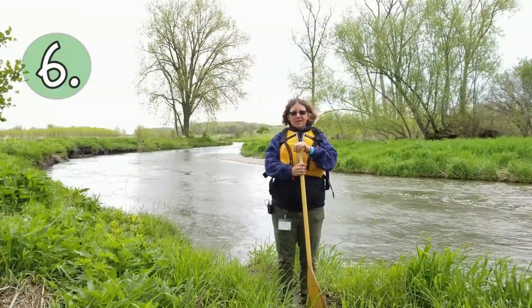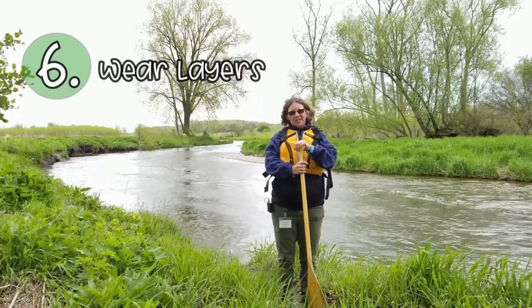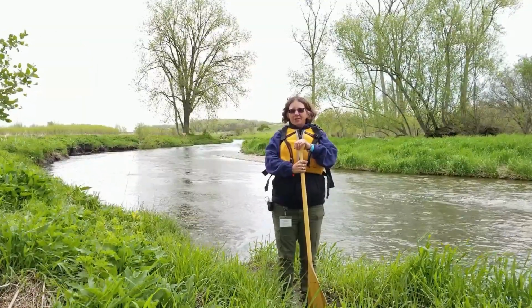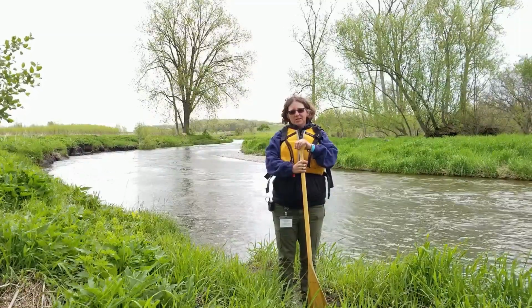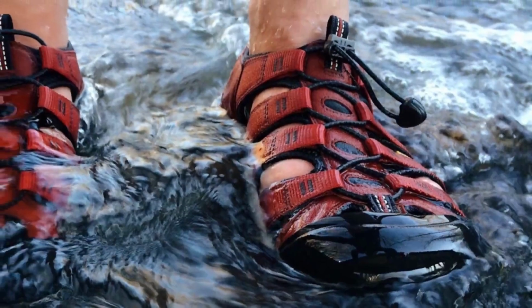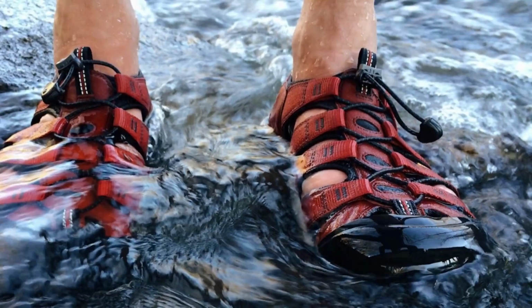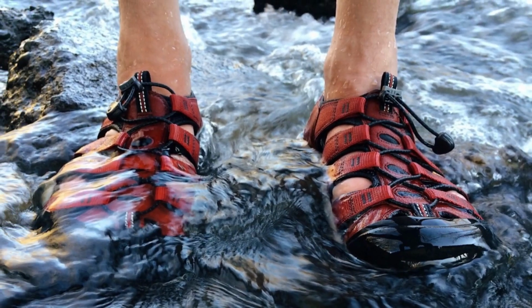Number 6, dress in layers. Cotton is not always the best idea because it stays wet once it gets wet. If that makes you at all a little bit cold, it can be dangerous under certain conditions. Also, wear footwear that you can get into the creek with. Not barefoot, not flip-flops. You're very likely going to lose those if you wear them.